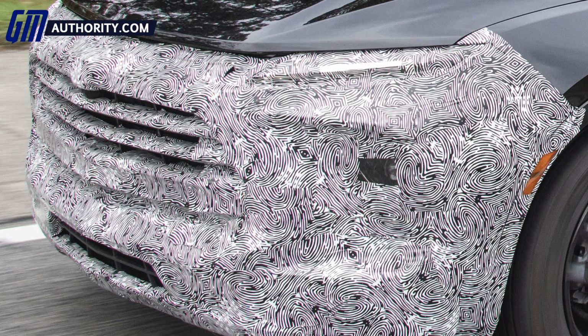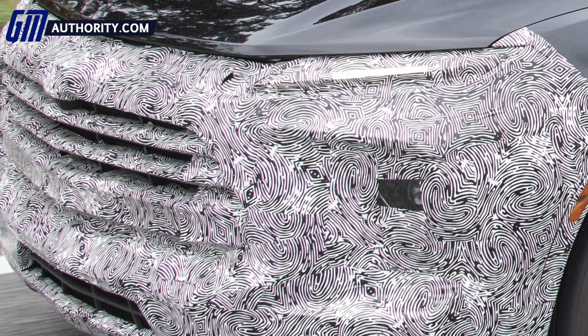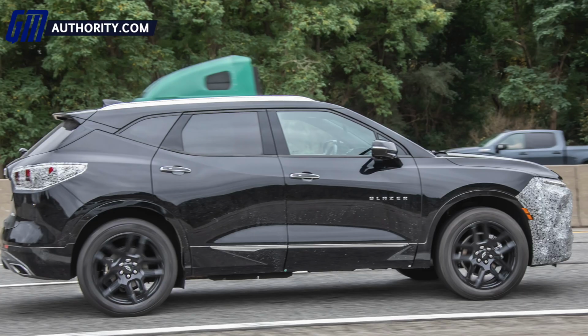So an entirely new lighting design, both for the squinty daytime running lights / accent lights, as well as the primary headlights that provide the majority of the forward illumination for the Blazer. Now, this prototype does not seem to feature any changes at all to the body side, or really the side of the vehicle.